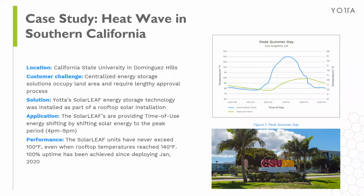We have been working with CSUDH, Dominguez Hills, just south of Los Angeles, for a couple of years now, and they've been a fantastic partner of ours. Many of you that lived through the heat, I think it was 2020 or 2021, when Southern California had that amazing heat wave come through. This is one of our test sites that we've had installed since day one, actually, so it's probably early 2018, 2019-ish.